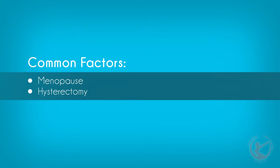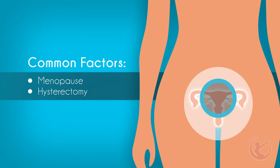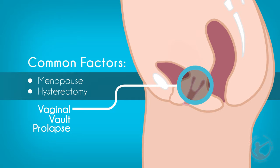Hysterectomy. A hysterectomy involves uterus removal. The prime part of the support structure of the top of the vagina is the uterus. These support structures are usually attached to the top of the vagina to hold the vaginal vault in place. The top of the vaginal vault may gradually fall towards the vaginal opening without the uterus. This condition is commonly known as vaginal vault prolapse.